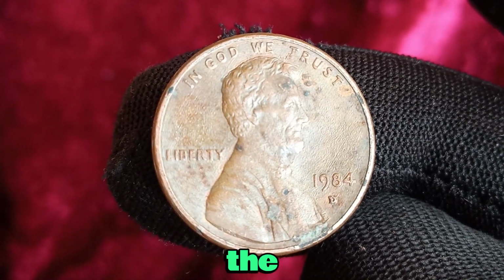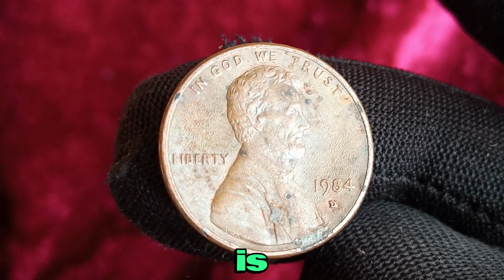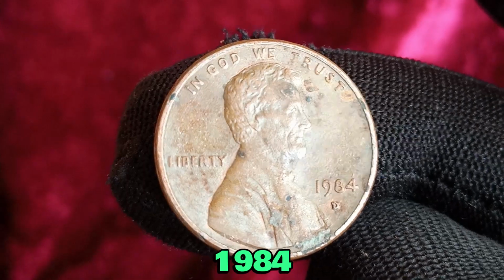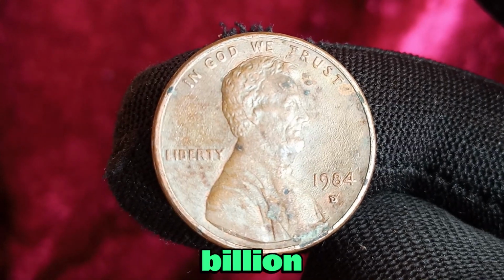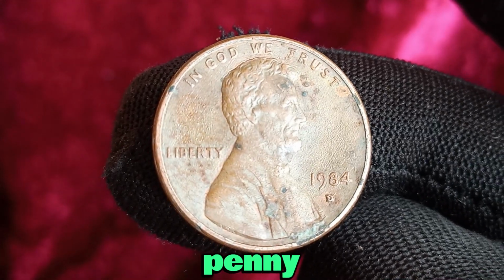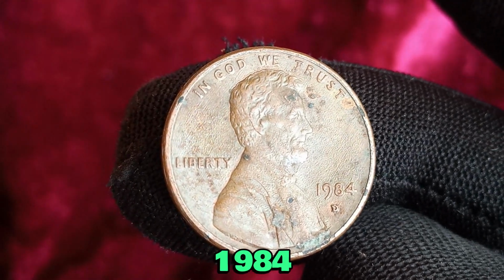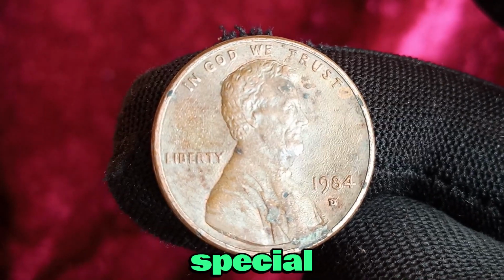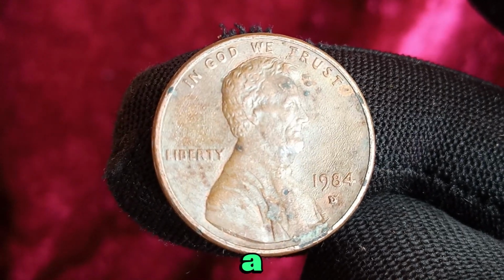Now let's talk about the D mint mark. That D stands for the Denver Mint, which is one of the main mints that produces U.S. coinage. In 1984, the Denver Mint struck over 5.5 billion Lincoln cents, yes, billion with a B. So you might think that means the 1984 D penny is too common to be worth anything. But hold on, because not all 1984 D pennies are created equal. Some contain special characteristics, minting errors, or extremely high grades that can turn them into a collector's dream.